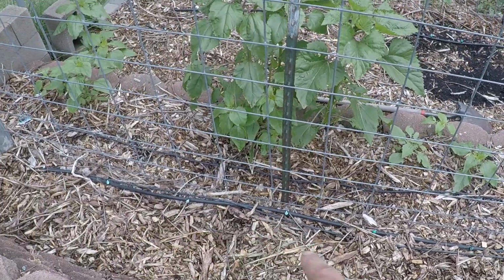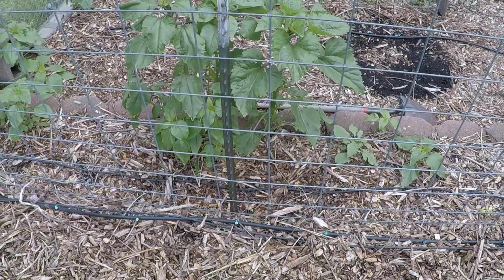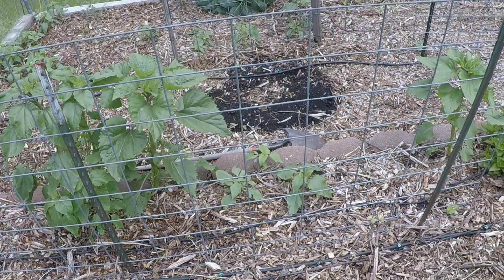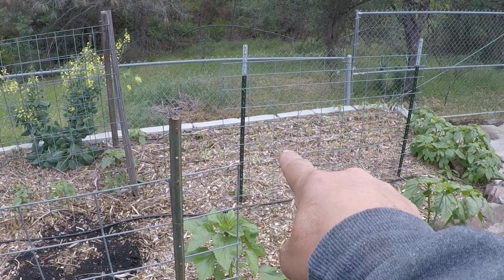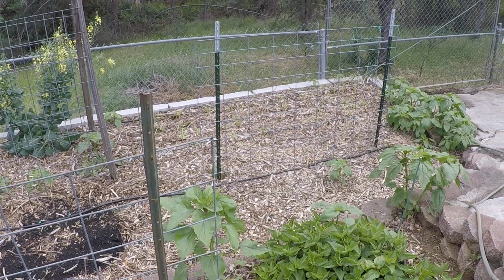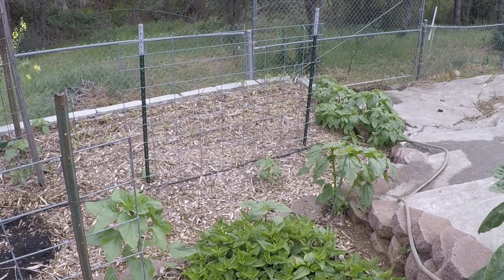The gopher got some of them, and then some of them just plain up and died. They were just too early. Like I said, I normally plant April 15th, right? You see way down there, if you look close, we got corn. About 90% germination. Those were planted, I think, around March 15th.